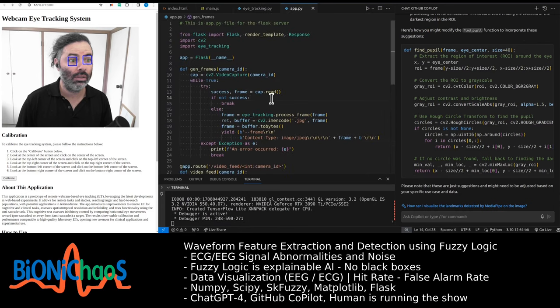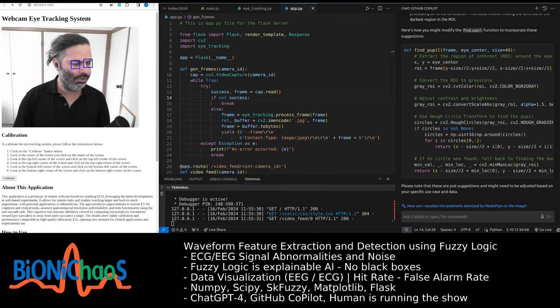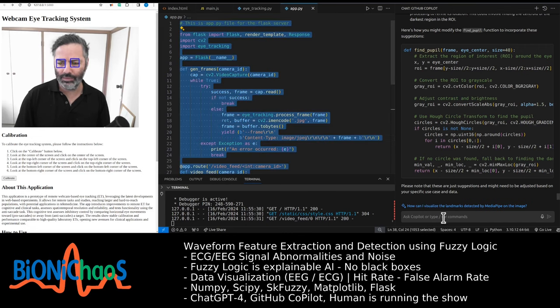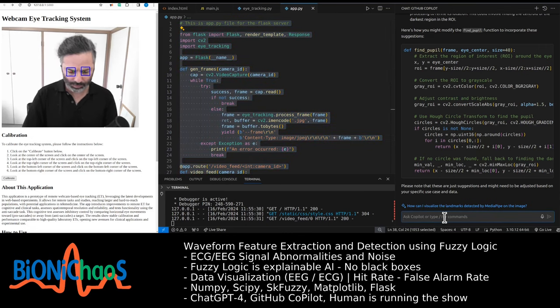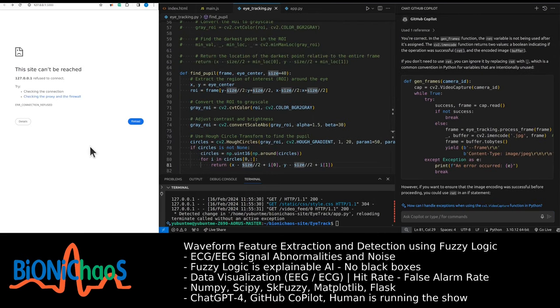Let's try this again. So the red just stays in the center of the eye. Now this one works really well. That one not so much. I also have two cameras, and I'm thinking if I should use the second camera for correction or something. This is the kind of stuff we can fix with Copilot. Apparently we just don't need that variable at all.